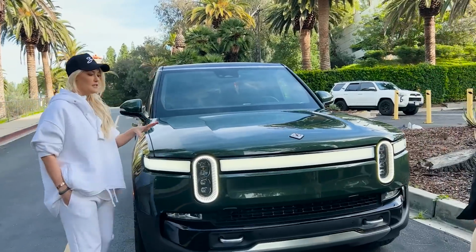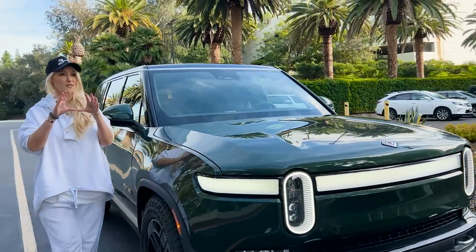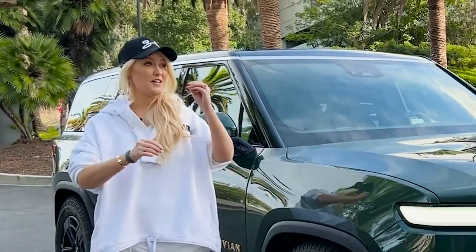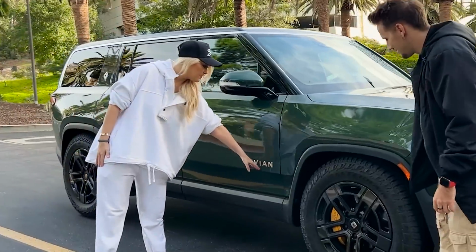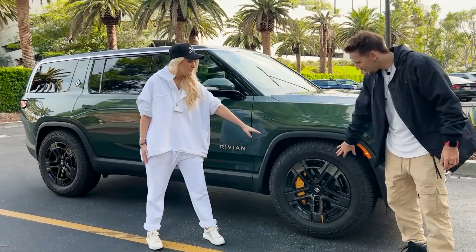That always excites me with the electric cars now, to see what they do with the charging. Sometimes it could be flashing, glowing, like the whole car could light up in future. I don't know. Here you've got the Rivian on the side. Yeah, very big, clear, heavy duty tires.